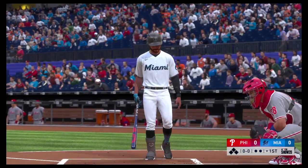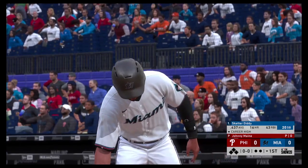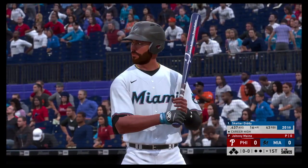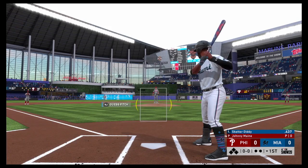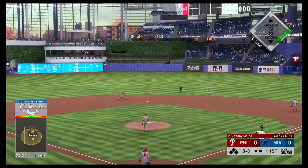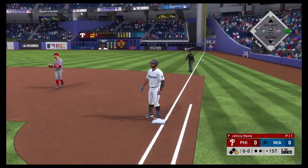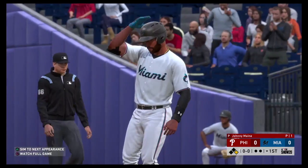To the plate now, Skeeter Diddy. He'll lead things off here in the bottom half of the first. The left fielder, Diddy. Here we go, kid. Here we go. Now here's the pitch. Hey, nice piece. On a line, that's a base hit. And immediately the Phillies now must deal with a real burner standing at first base.